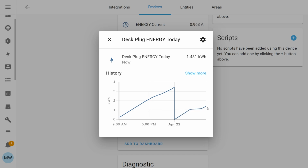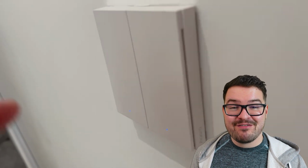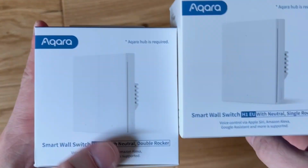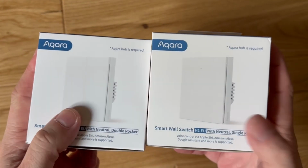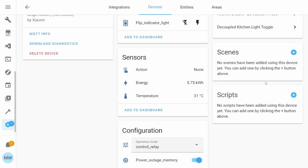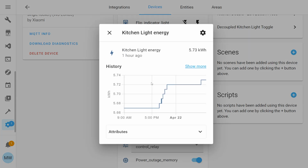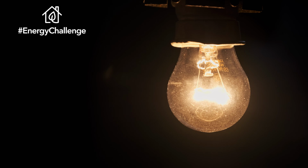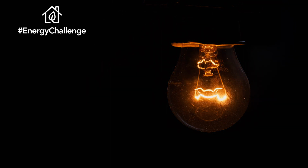These plugs feature energy monitoring and they also have the ability to tweak the monitoring just in case the energy usage is slightly off. Moving on then, we've got one of my current favourite products, which is the Aqara wall switch. This is the neutral version of the Aqara wall switch, which features power monitoring. I've been making use of these switches all over the house, and not only does it allow me to track the energy usage for each of the switches, but I can also combine this with motion sensors and do things like turn off the lights upstairs when the kids leave all the lights on.